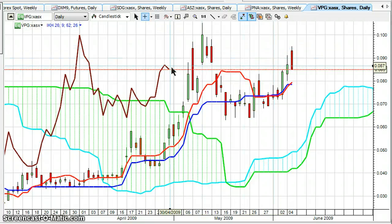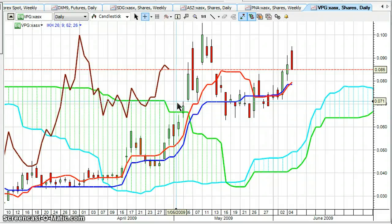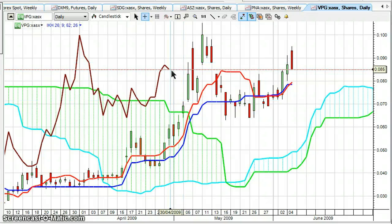If you were asking if it's got any more steam left in it, I would say over the next few days you do unfortunately have support down here at around the 6.7 cents and also at the 7 cent mark. It's gone down and tested this recently. I'd like to think that it wouldn't go back down and test it now. It's more a case of this brown line now needs to climb back over it.